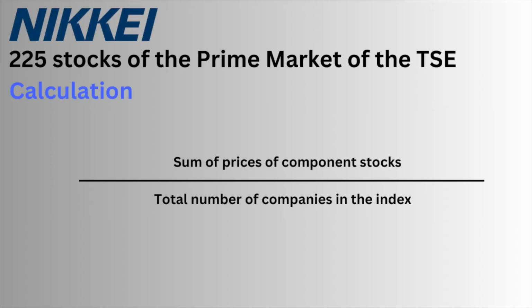So the comparison is not completely fair. Now, looking at the Nikkei 225, it's showing us the weighted increase and decrease in value of 225 stocks from the prime market on the Tokyo Stock Exchange since 1970. Its calculation is very easy because we are talking about a price-weighted index. So as you can see now on screen, very easy.